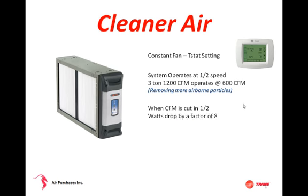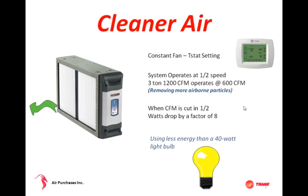When CFM is cut in half, watts drop by a factor of 8. Let me repeat that. When CFM is cut in half, watts drop by a factor of 8, or we use less energy than a 40-watt light bulb. This is just amazing, and this is what really opens up the eyes of the consumer. So let's break down our fan savings.